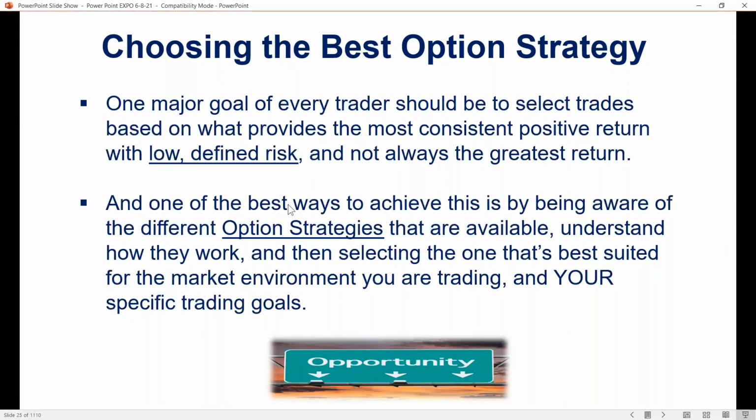So you want to look to see, okay, what are the different option strategies out there that are available to you, then understand how they work, and then select the one that's best suited for your trading goals and the market environment you're trading in. So everybody here tonight is going to have a different amount of trading capital. So Charlie might have 10,000 or 5,000 capital to use, but Susan might have an account of 100,000 or a million, whatever. So it really doesn't matter. But what I look to do is control my risk. I look at the risk first, and then I look at the potential return that I can make on that risk. So I started out that way and look at risk first always, and then the return. And then that way I can do my risk reward to see if that trade is worth doing.